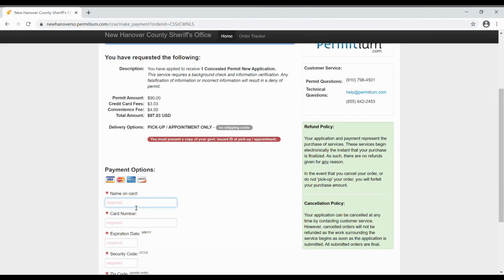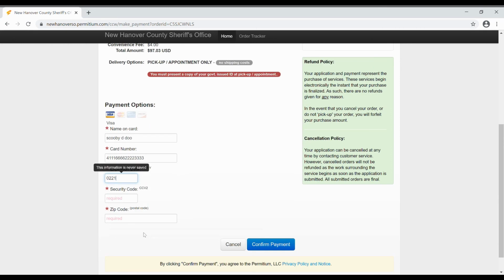You will put in the name on your card as it appears on the card. And of course, your 16-digit card number. Two-digit month and 2-digit year for expiration, no slashes. You go to the back of your card and you will put in the 3-digit code on the back. Then you will put the zip code for where you receive mail for this card that is either linked to your bank account or your credit card. It is the address that you receive the mail at.